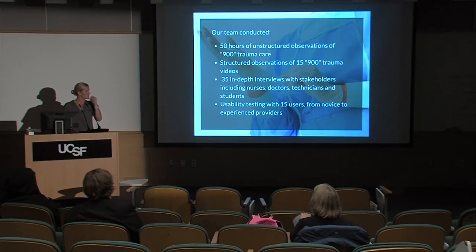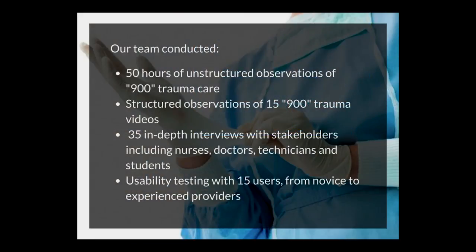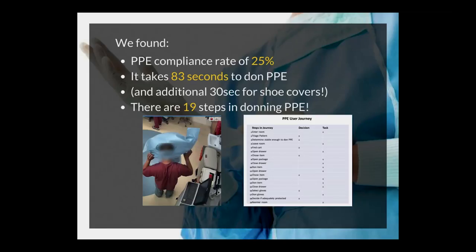So we usability tested the PPE. We asked people, please put on the personal protective equipment as if this were a 900 trauma. And I don't have a photo here, but the way our PPE is stored is it comes in, you know those carts that you'd see in an auto shop, and you pull them out, and when you pull them out, you get a little click. One level has the masks, and one level has gloves and some booties, and the other one has the gowns.